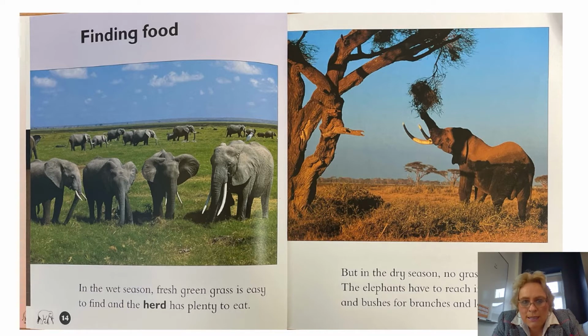In the wet season, when it's really, really rainy, the fresh green grass is easy to find, and the herd of elephants has plenty to eat. But in the dry season, the grass doesn't grow as well, and the elephants have to reach into the trees and bushes for branches and leaves to eat.